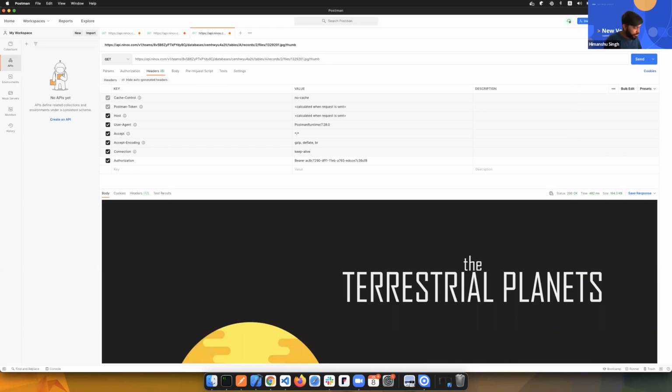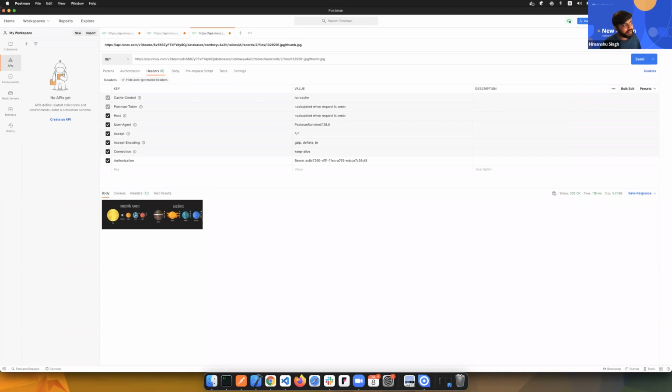So you can simply ask for a thumbnail for that file by writing thumb.jpg, and look at the size that you're saving. Imagine this in your website. The loading times would reduce drastically if you're using Ninox as the backend for your website. So that's how you use the thumbnail endpoint. And well, there's more around it.